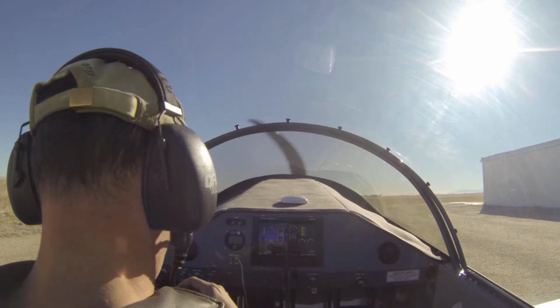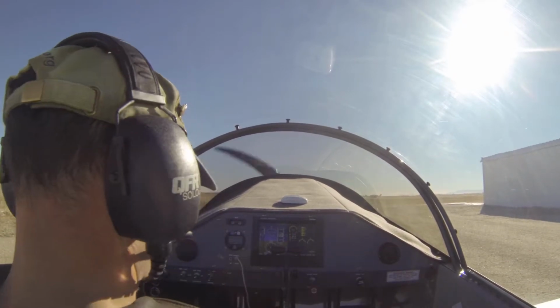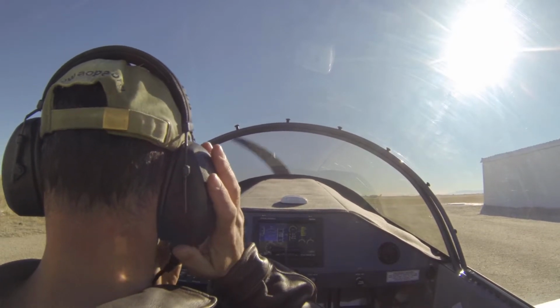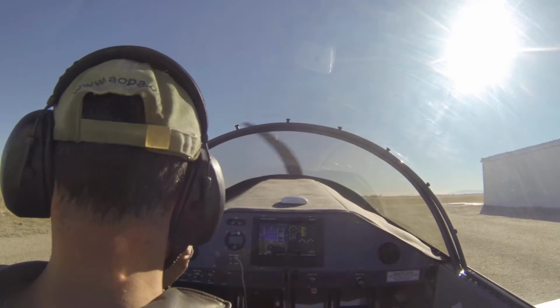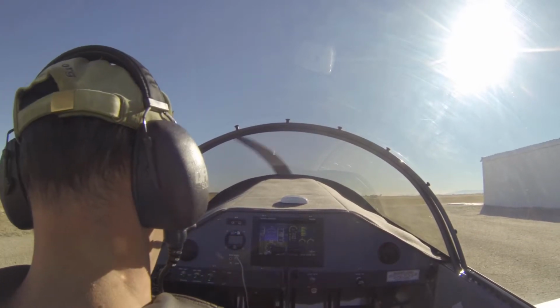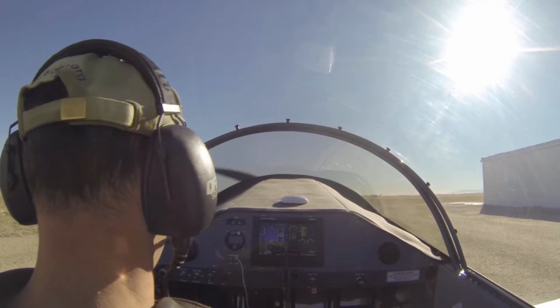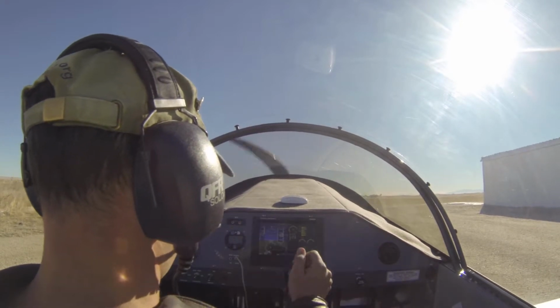Okay, today is November 27th, 2013. This is the fourth test flight. The goal for this test flight is to take it up, verify lower throttle settings, make sure that engine is going to transition okay, and then start easing into the stall series.